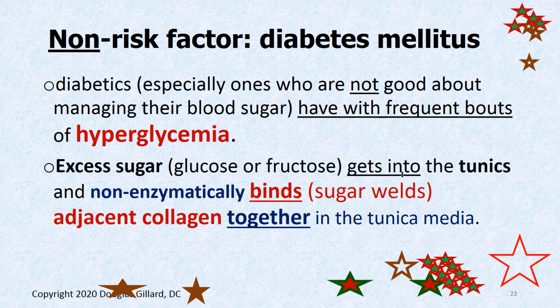What about some non-risk factors? I always put this on the test. And I always tell you right now it's going to be on the test, and yet people still miss it. A lot of people miss it. Half the class missed it last quarter, even though I told you it's going to be on the test. So diabetes is usually just an evil disease. But here's one situation where it's actually protective against aneurysm, especially uncontrolled diabetes or people who are not very good at taking care of it.